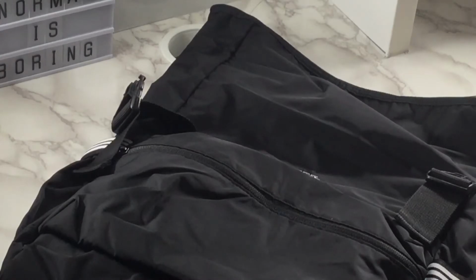Next thing I decided to do, I'm honestly obsessed with this backpack. So I put all the notebooks in, and they're so deep in that I feel like I could fit my binder in here, but usually I just carry it, so I might not do that.